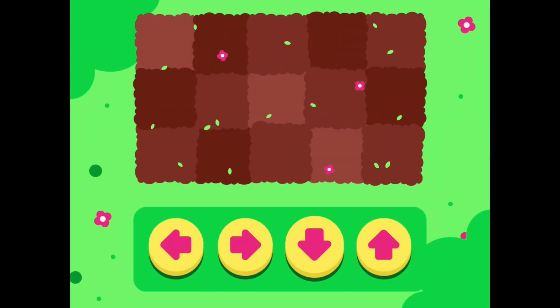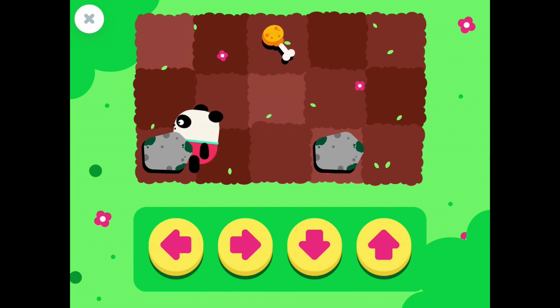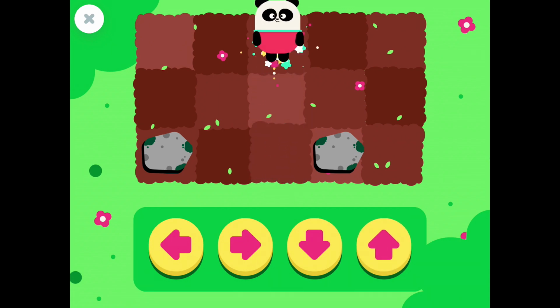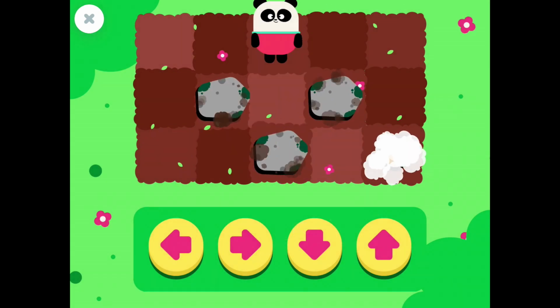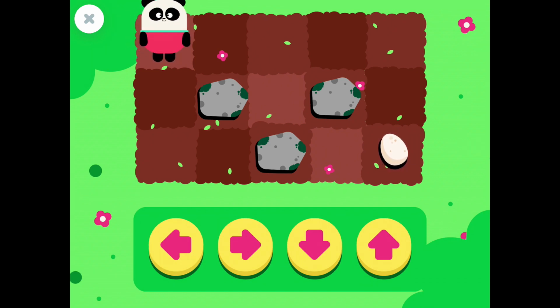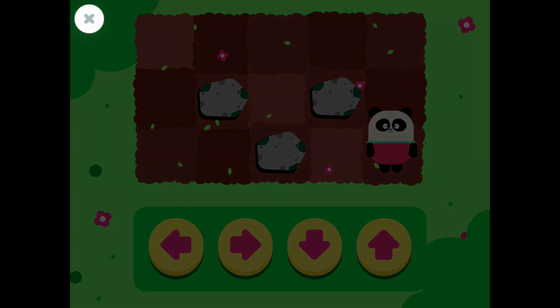Help Elliot get to the food. Take Elliot to the chicken. Look out for the obstacle. Uh-oh, try again. Yay! Chicken. Take Elliot to the egg. Uh-oh, try again. Yay! Egg.